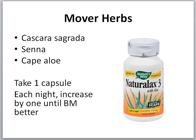Okay, so the mover herbs we mentioned, the cascara sagrada, senna, cape aloe, you could take one of those or all of them. I like to use this company, Naturelax. They go back and forth with different names, Naturelax, Nurturelax, but it's really the same thing. It has cascara, it has cape aloe. You take 1 capsule each night, and then you increase it by 1 until your bowel movements are better.